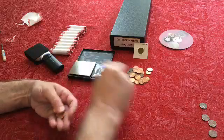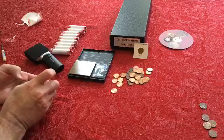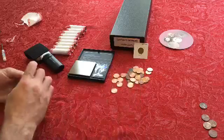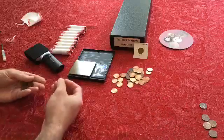There you go, copper. It's really tough doing that, isn't it? Now there's a 2017 P, another one that's also trashed. Got garbage all over it. And another 2016, about the same. Really poor condition set of rolls.